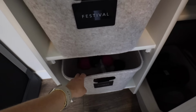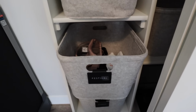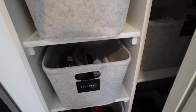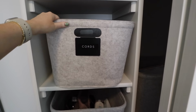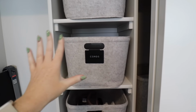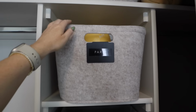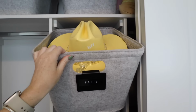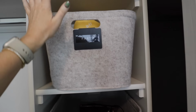We have like fitness. This is a festival slash concert bin. I emptied some stuff out of that. This is my cords bin. Again, we've got room to grow. I feel like a cords bin changed my life and like actually going through them. This one's called Party, but it's also events and hosting and costumey type stuff. So I just said Party.